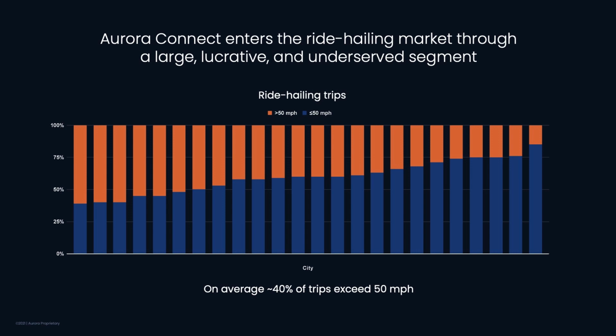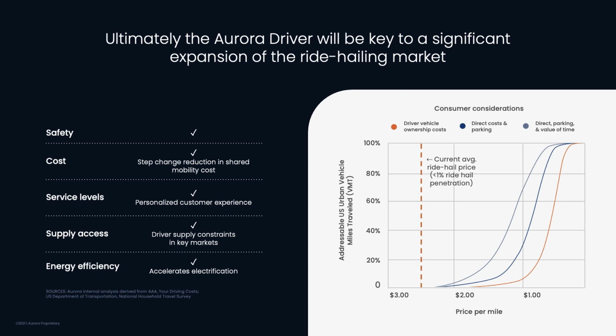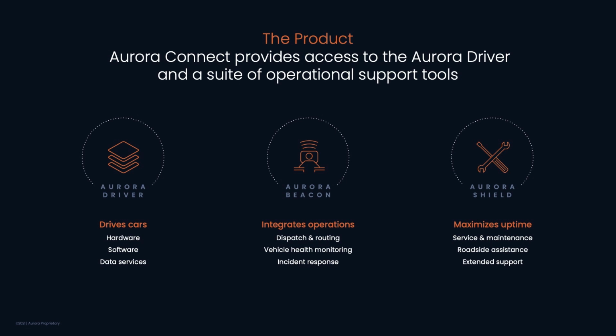So I think this is a really interesting segment as an entry point for our ride-hailing product. And for many of these trips, as I was mentioning, this is a relatively short technological step from the terminal-to-terminal-like operations of our first trucking product. As we mentioned previously, the ride-hailing market is highly price elastic. So as we expand the Aurora Driver's operational domain in both trucking and ride-hailing, and thereby increase its scale and reduce the cost of its hardware, these declining costs will allow us to increase the addressable market by bringing down prices.